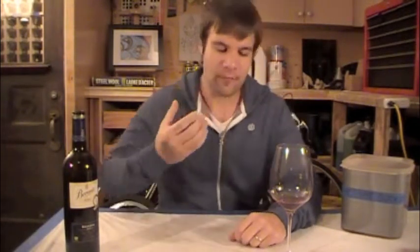The palate is beautifully soft. The tannins are just, they're not biting. They just give it structure. They give the wine character, a little bit of oomph. Another beautiful thing, good long finish. The finish is almost slightly floral.